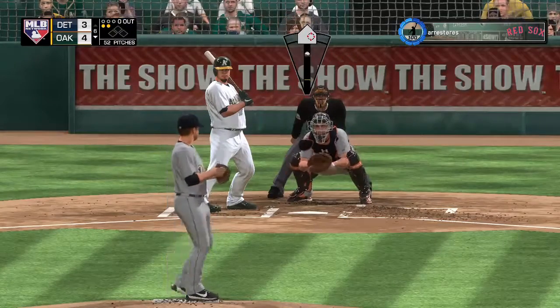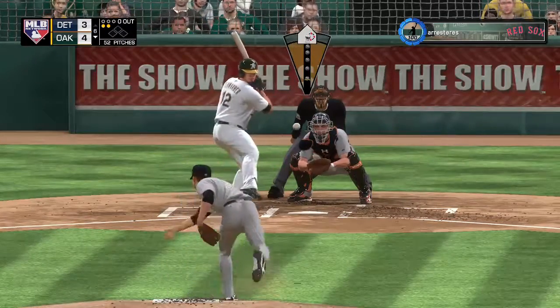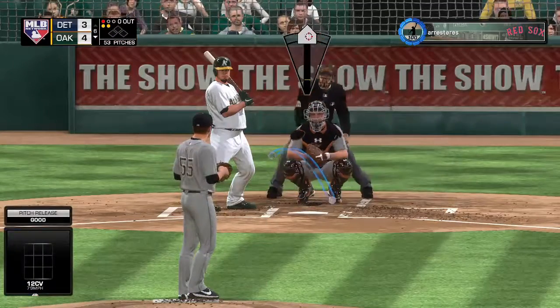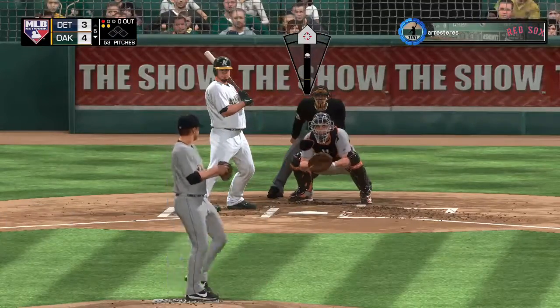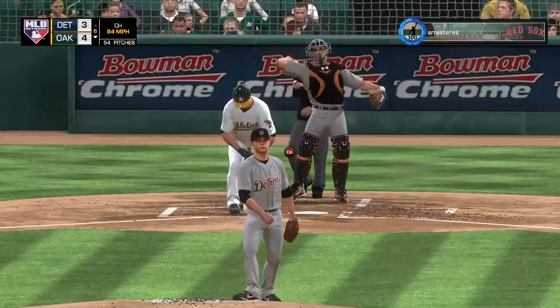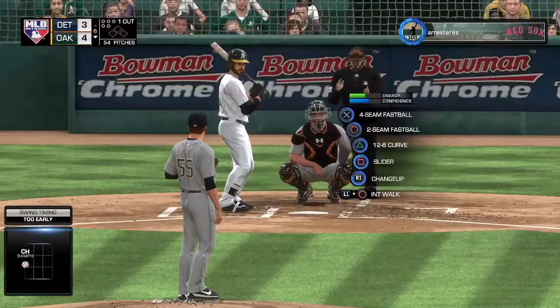Well, that's back-to-back breaking balls. He's able to foul that one off. Will they come back with a third? And he'll try and tempt him with one in the dirt, but he'll hold back here. It's 1-2. And a changeup swung on and missed for the first out.